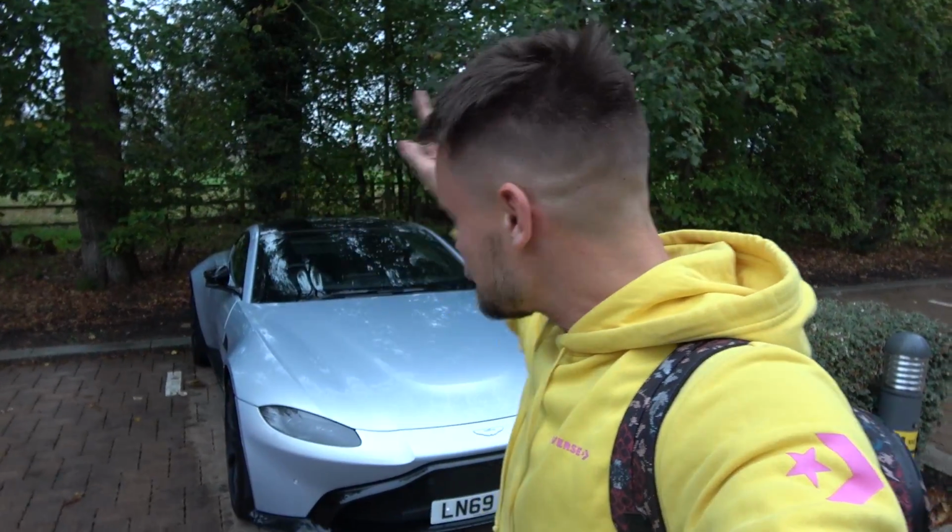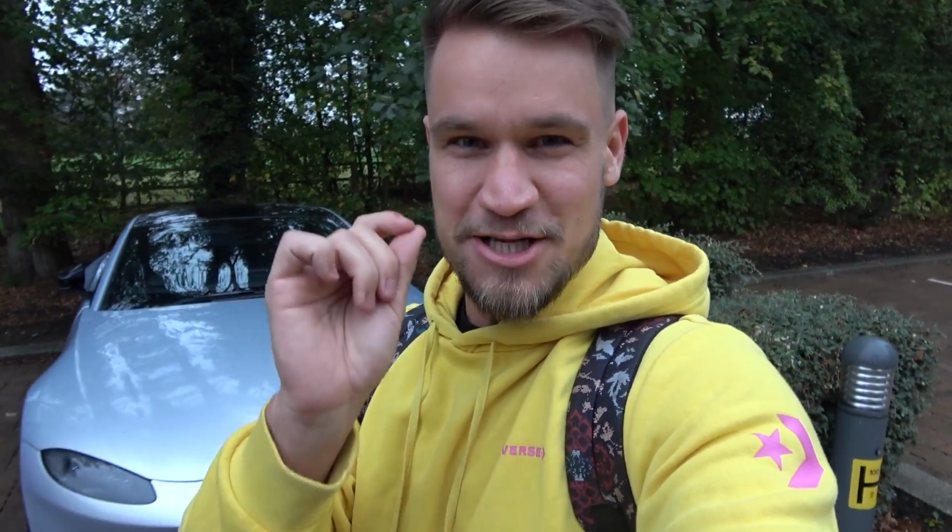And right now I'm driving this to the airport to fly to Dubai to go supercar shopping, because out in Dubai there are quite a few bargains to be had. So I'm going cheap supercar shopping in Dubai.